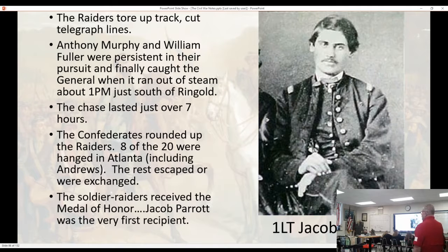Everybody climbs off the General, runs out in the woods. They're eventually all captured, all 20. Eight of the 20 are hanged, including James Andrews. He's a spy, and that's what they did with spies during the Civil War. They either shot them or hanged them. And so he was hanged. The rest get away, they escape, or they are part of a prisoner exchange program that occurs.